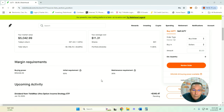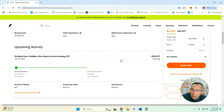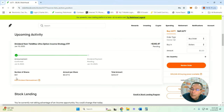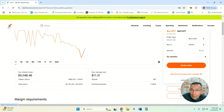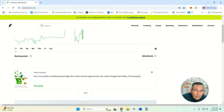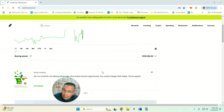Her payment right here was also kind of a small payment. I have 601 shares. Her payment, 57 cents per share, $343, okay? That was the payment. That's why I'm telling you, if you don't do something on your own and be creative, then you have to wait on whatever they give you, however they made it out, and you have to collect that and move on.